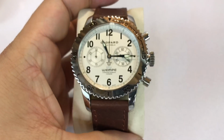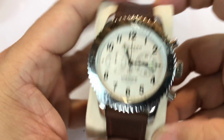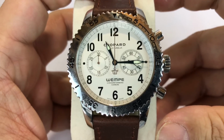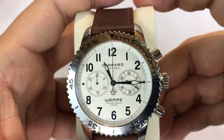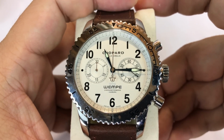Let me step up here to another watch that I really like, and I wear a ton because it's just kind of a do-everything watch. This is my Chopard Mille Miglia by Wempe, the jeweler designer. And what I liked about this is I think it was Wempe's.